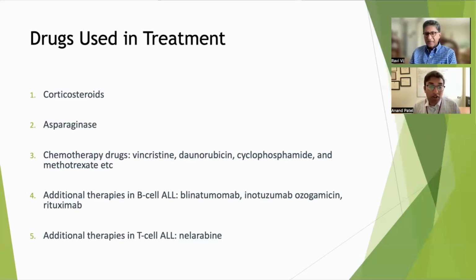Another drug that's been investigated in ALL is one called venetoclax. And venetoclax is a drug that's approved for a number of different blood cancers, such as chronic lymphocytic leukemia or acute myeloid leukemia. But there has been increasing evidence to show that it's highly effective in the treatment of ALL as well. And therefore, there are studies ongoing that look at lower dose chemotherapy and adding this oral pill venetoclax on top of that.